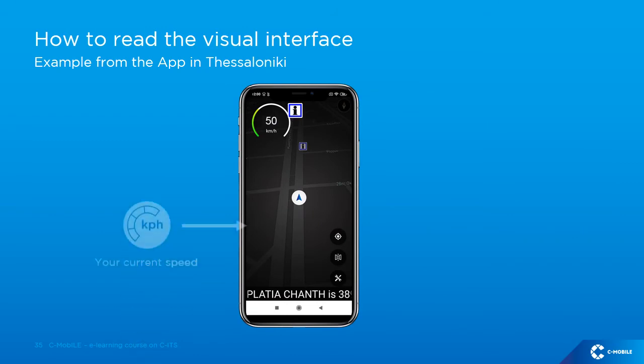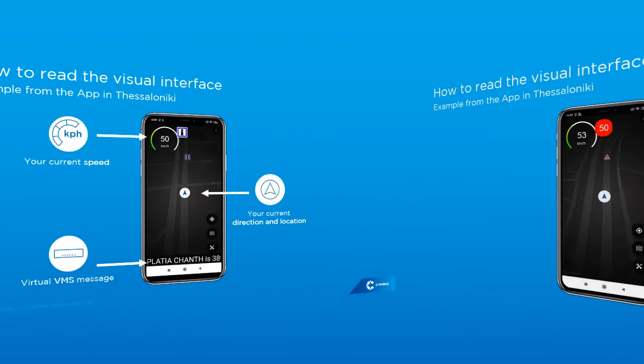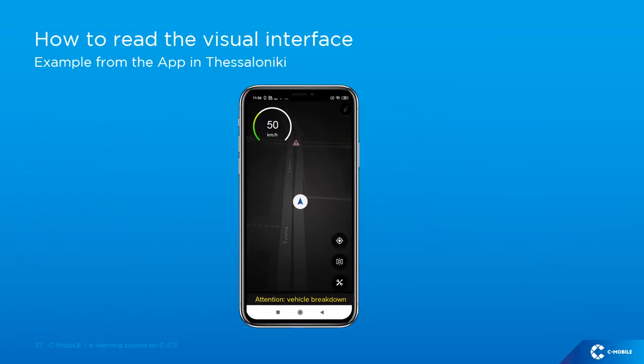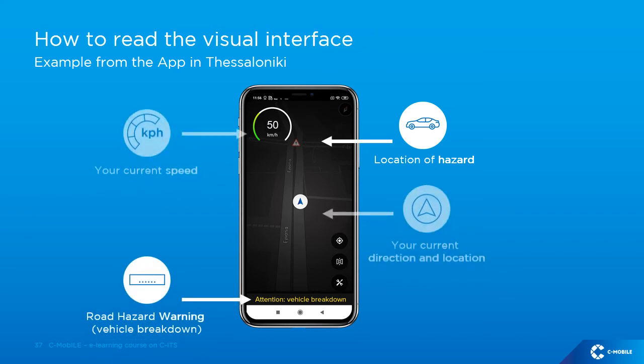In this slide, once more, these alerts and advices are explained for a better understanding of the visual interface and correct interpretation of the messages. These 3 screenshots of the app show the display on the bottom of the left image a variable message sign, in this case the travel time to the next intersection, and the intersection name. On the top left side of the image, at the centre, the in-vehicle sign, in this case the speed limit of 50 km per hour. And on the right image, a road hazard warning, in this case the alert message of a vehicle breakdown in the bottom part and the location of the hazard on the map.